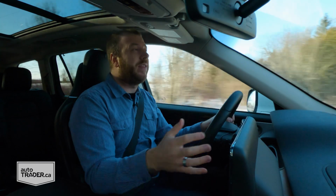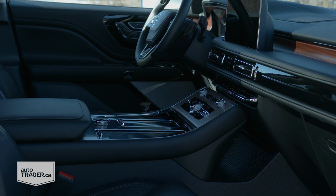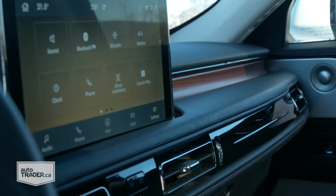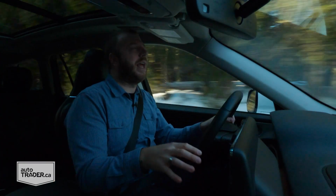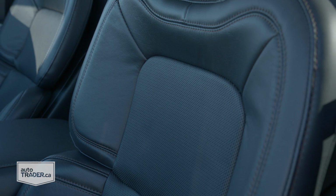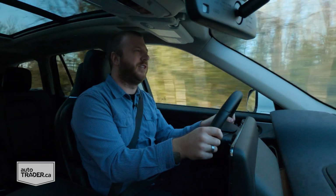But I do have to say that the vibe of this cabin is very nice overall. There's a little bit of gloss black plastic in here that attracts dust and smudges, but it's not too bad, and it's offset by all of this real wood trim up here on the dash as well as the console. And again, this leather is absolutely beautiful. It doesn't look quite as nice as the quilted stuff you get in the GV80, but it feels just as good to the touch and when you're sitting in these chairs.